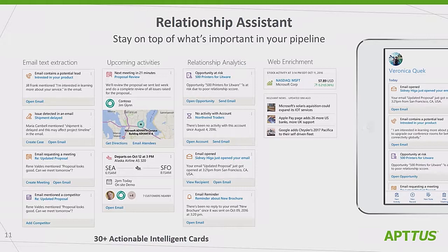So that piece is really driven from our machine learning around sentiment analysis. We take a look at some of the other ones, upcoming activities. So it knows I'm going, for example, to this Apttus conference. What are some of the customers in the area? What are some of the things it knows about CRM? And again, it only shows it to me as I'm going to the meeting.